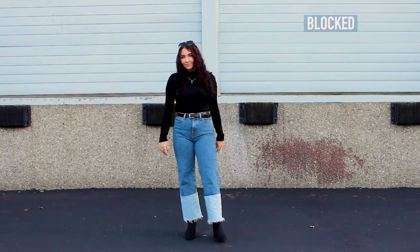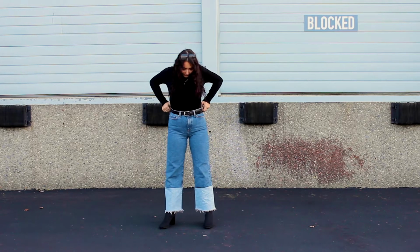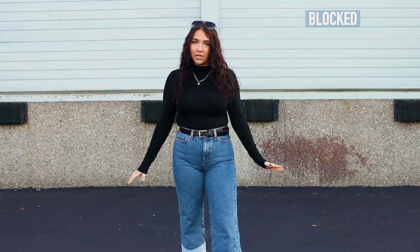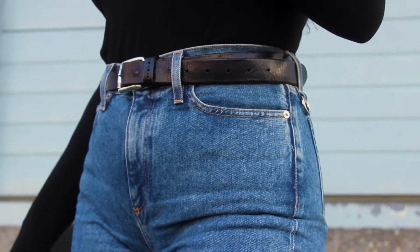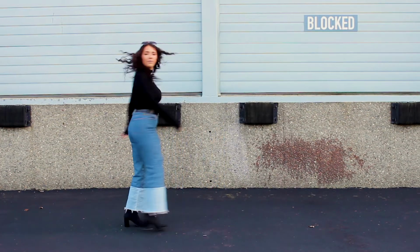So for this outfit, I have some simple chains here. This one is with a lock. I'm pretty sure I literally got it on Amazon. And this is just a basic black long sleeve turtleneck, which you can layer with anything in the fall, which is nice. But it helps give figure when you have wider leg jeans like these. These jeans are Stuart Miller. I got them from Nordstrom.